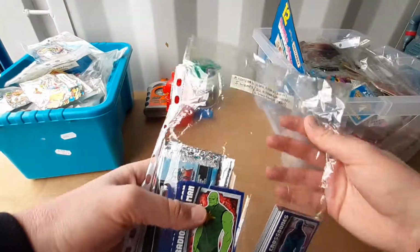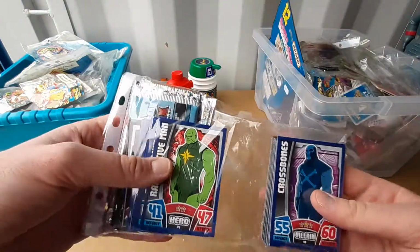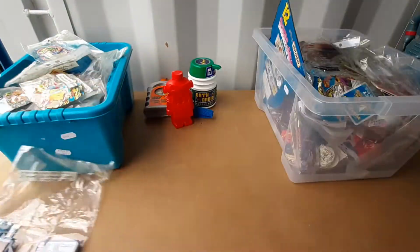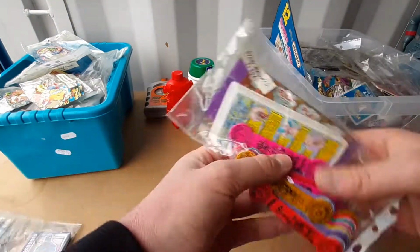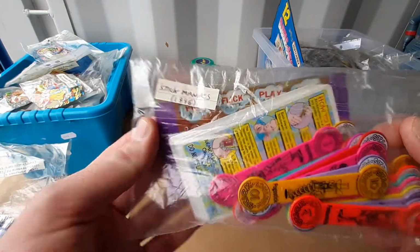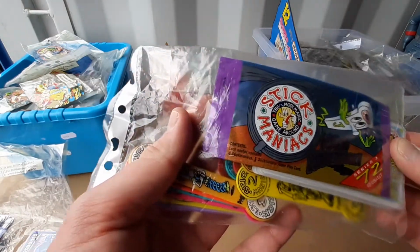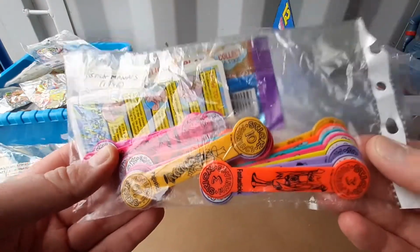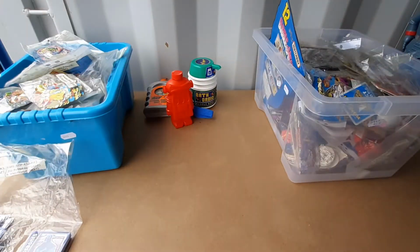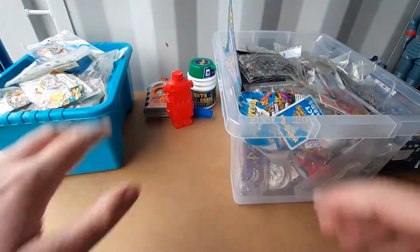An odd one. Here's a packet of fairly modern Avengers Hero Attacks with a whole bundle of empty packets as well. Got some Stick Maniacs. Now, I have no idea what Stick Maniacs are, but I can hazard a good guess why these didn't take off, because they're sticks, you know. Maybe they did take off and I'm oblivious to it. I'm going to put it in this box over there so it doesn't blow around.